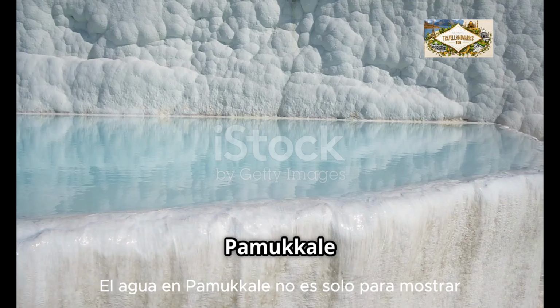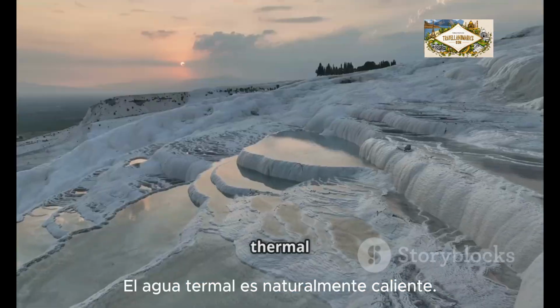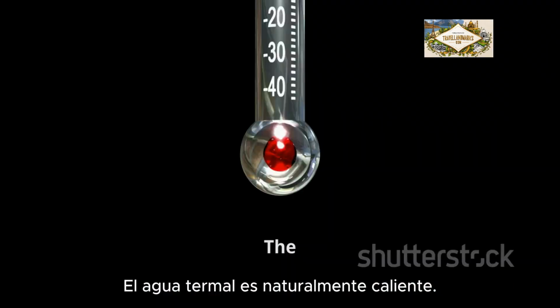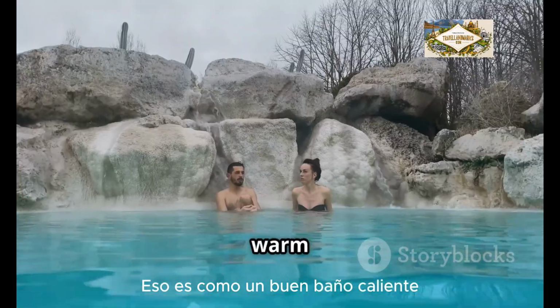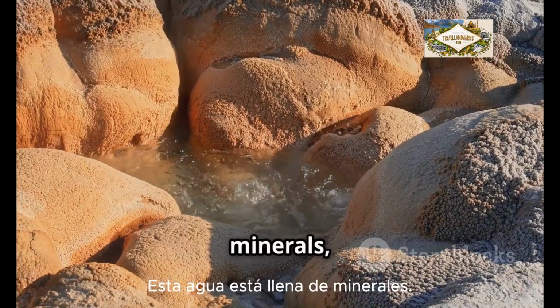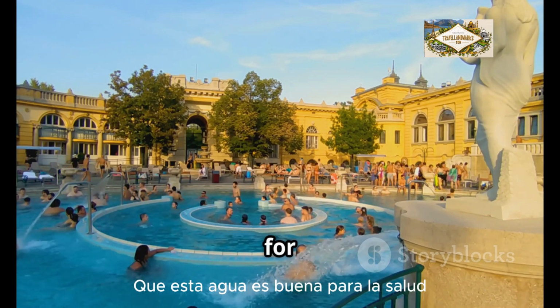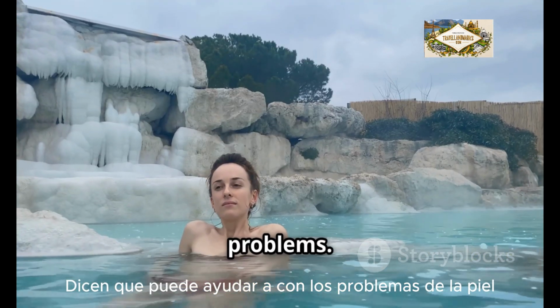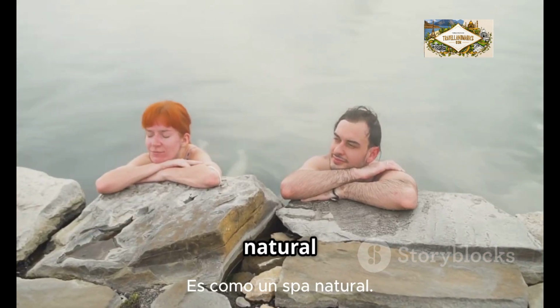The water at Pamukkale is not just for show. It is also famous for its special qualities. The thermal water is naturally warm. The temperature is usually around 35 degrees Celsius. That is like a nice warm bath. This water is full of minerals, as we learned. People have believed for centuries that this water is good for health. They say it can help with skin problems. It might also soothe sore muscles and joints. It is like a natural spa.